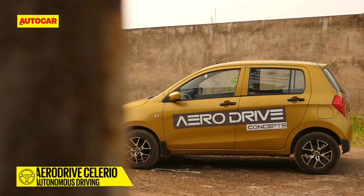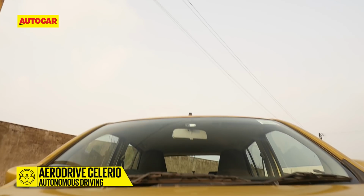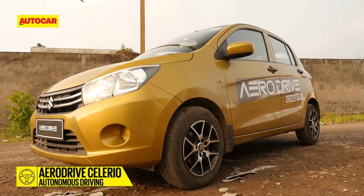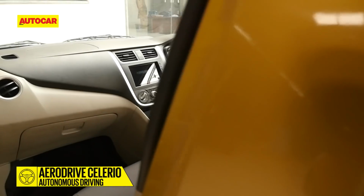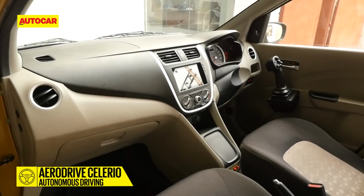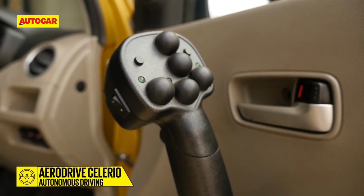Cars that drive themselves are being tested all over the world. But in India, this Celerio, developed by a small startup called Fisheye Box, is the first. So I'm all set to create a small bit of history by driving the first indigenous autonomous car.